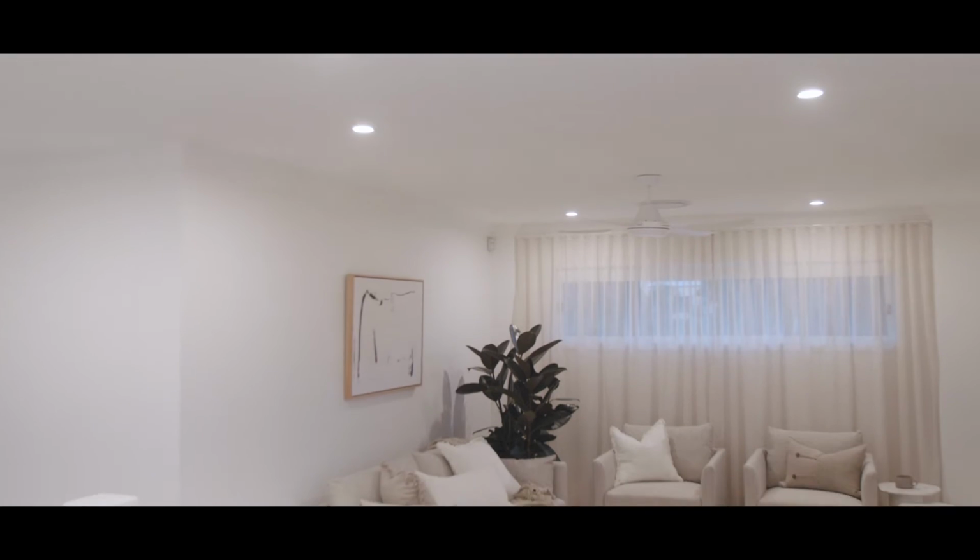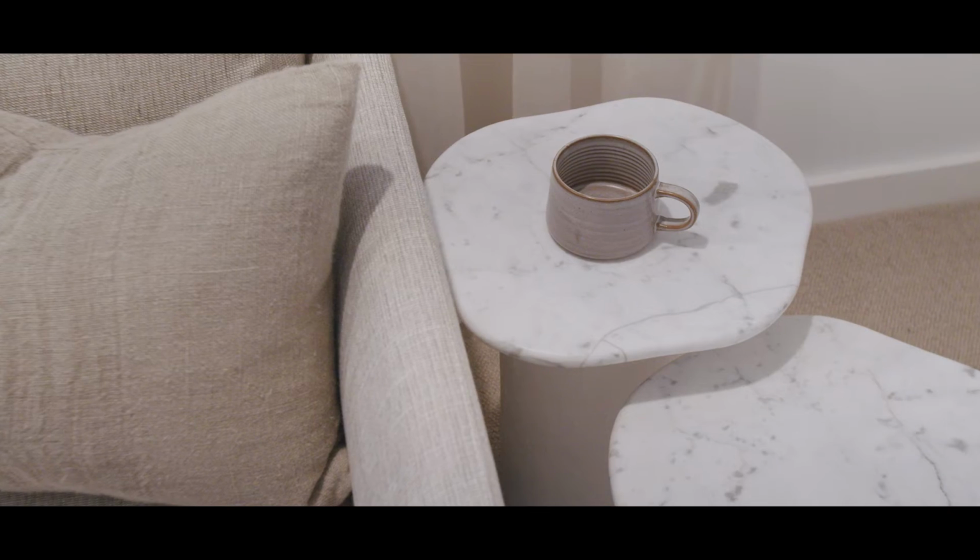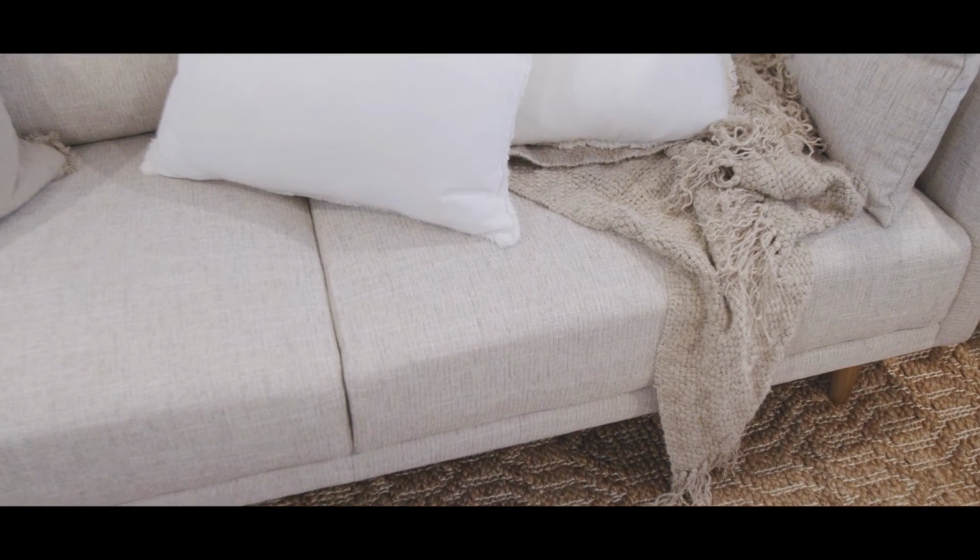Although the skylight doesn't sit directly in the family room, it's amazing the difference by having that skylight central above the stairs. It actually allows that family room and the whole upstairs area to be flooded with natural light, really changing the feel of that whole area.